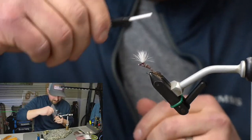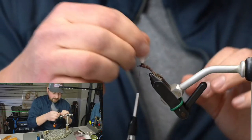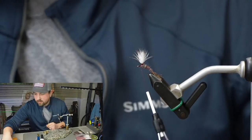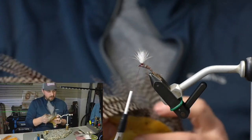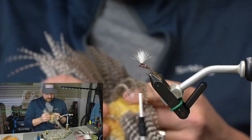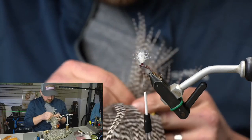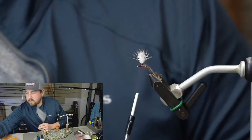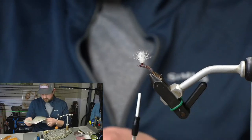So work that up. We're right behind the post now. We'll jump that thread right in front. We'll add our hackle. You could do grizzly and brown, or two grizzlies. I always have two, even if it's a solid color. This is looking a little thin, so maybe we'll get one. And we'll go with a little lighter color here, too. This is a dun.